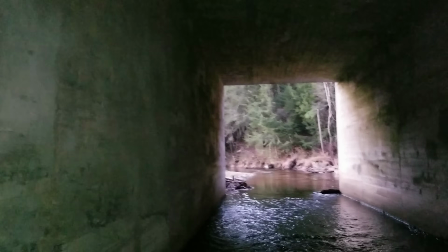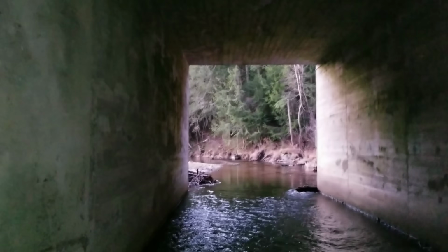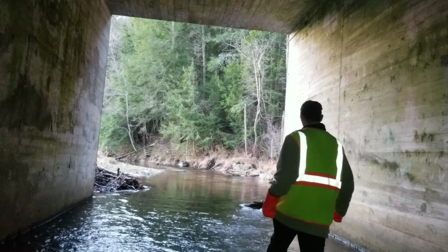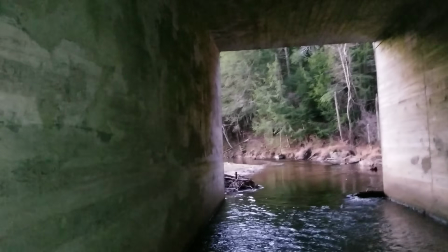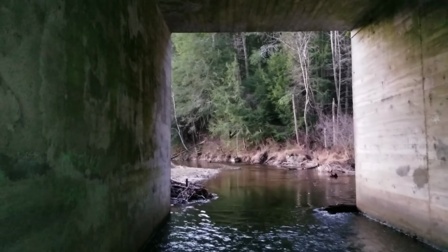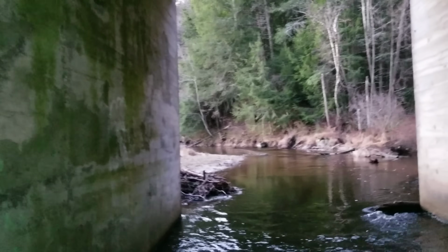Right now it's about 6:45 a.m. December 1st. I thought this was going to be my last few days to get out here because we're supposed to have a big snowstorm. And this culvert gets really icy in the winter.